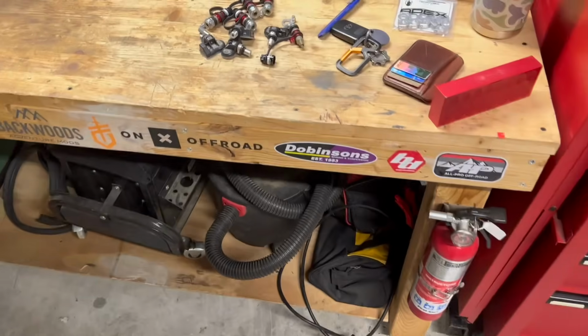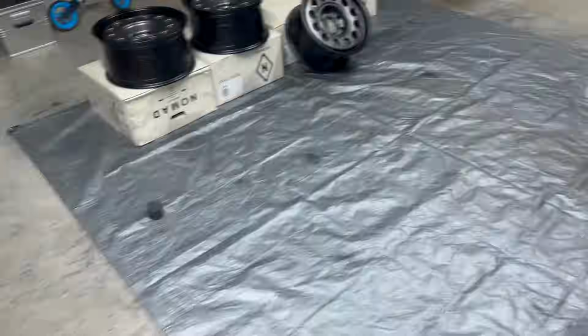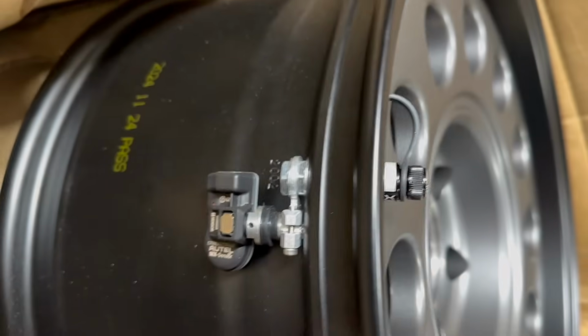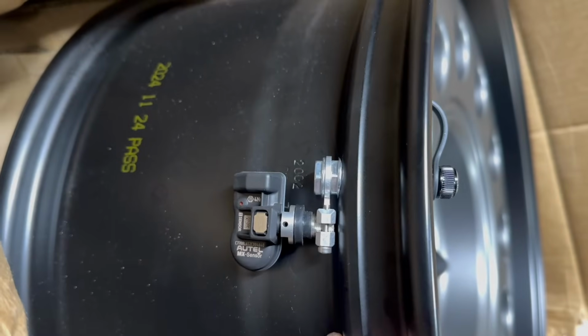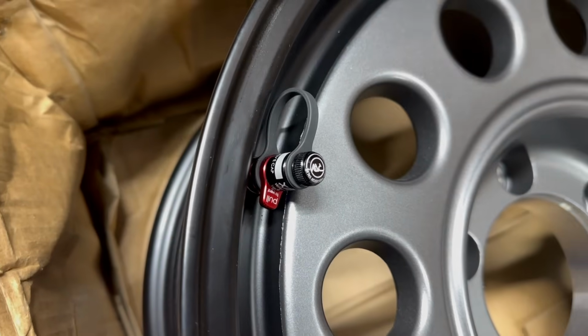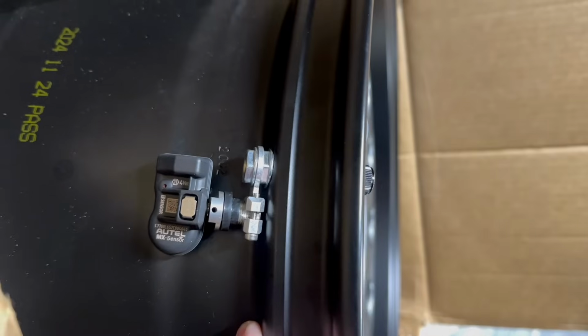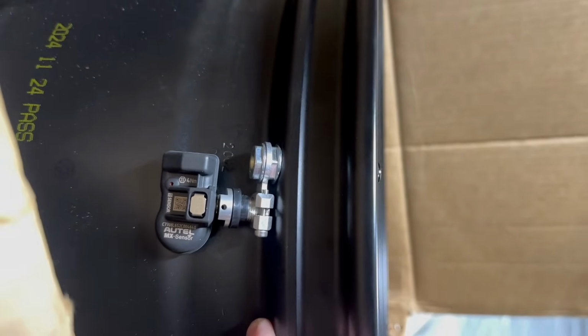Next, I'm gonna bring these wheels one by one and assemble the valve stems and TPMS on there. There's the TPMS, Loctite. Took me a minute to figure out the order of operation here for the seal and everything, but it actually doesn't stick out too much. It's almost flush with the wheel, which is about there actually.